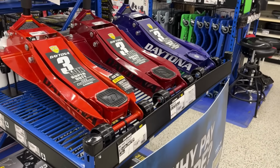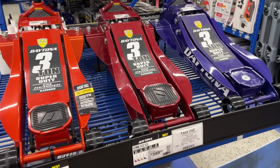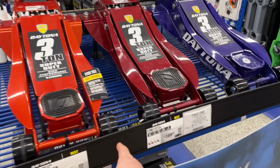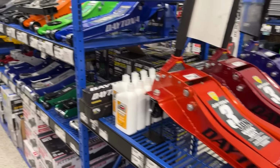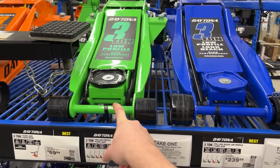That thing looks awesome. They're not $20, that's for the handle. These are $289. That's the Daytona Super Duties. These come with, I believe, a 3-year warranty as well. And yeah, they're pricey, pretty much $300, but I've got my 3-ton right over here, the one I bought on sale. And this thing has been absolutely awesome.